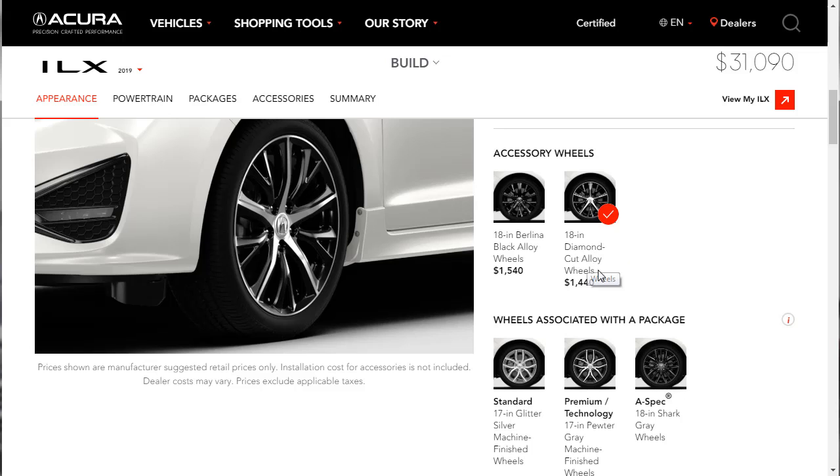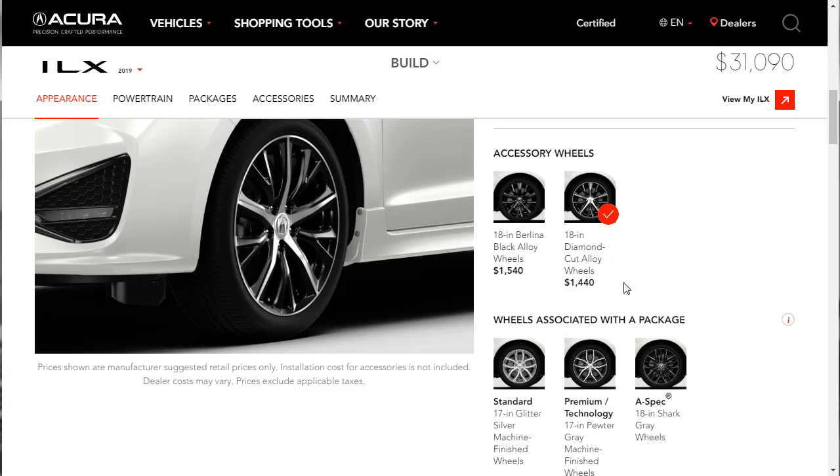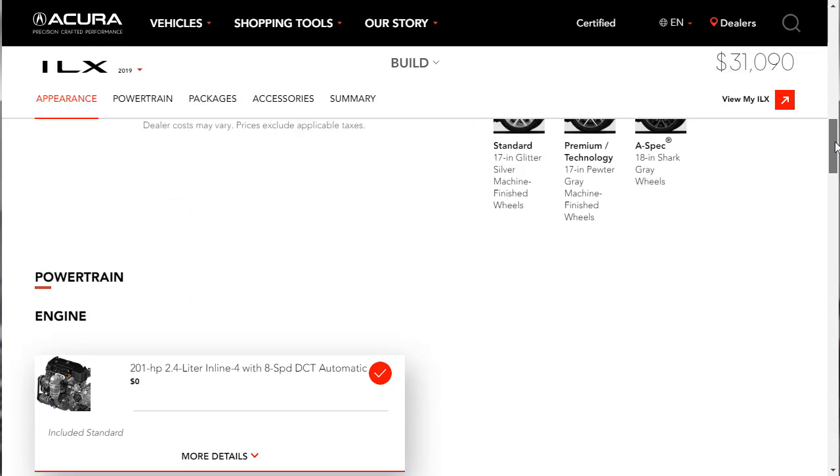We're going to do the diamond cut alloy wheels, the 18-inch. The A-Spec wheels are okay, but I like these a little bit better. We're going to do these 18-inch diamond cut alloys. That puts us at just over $31,000.